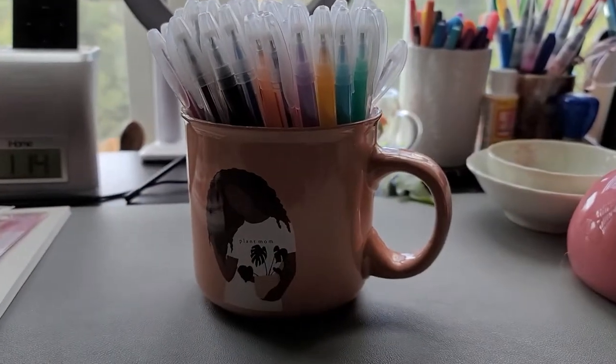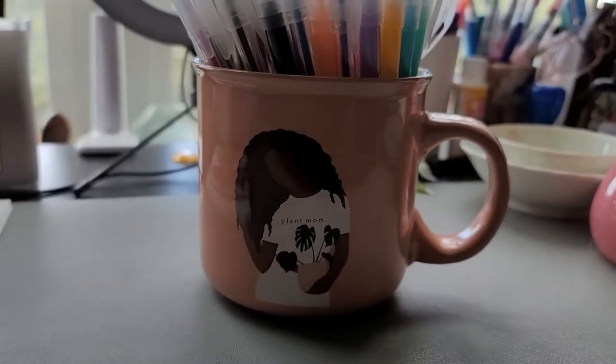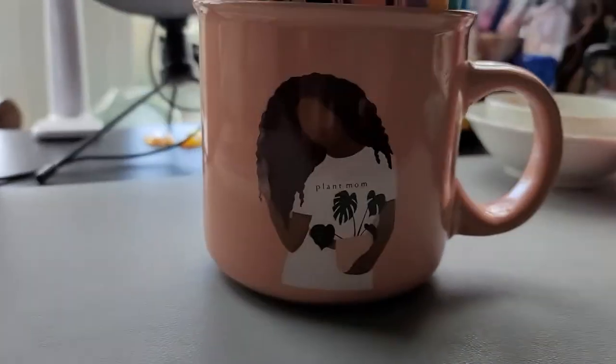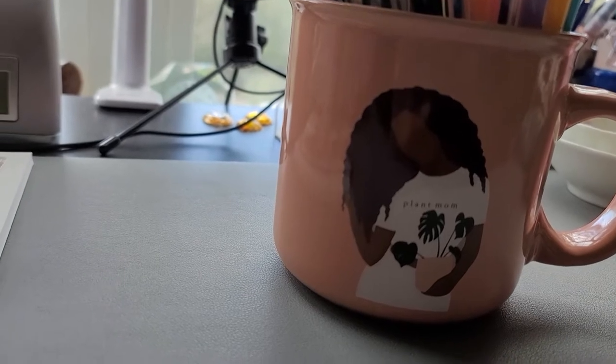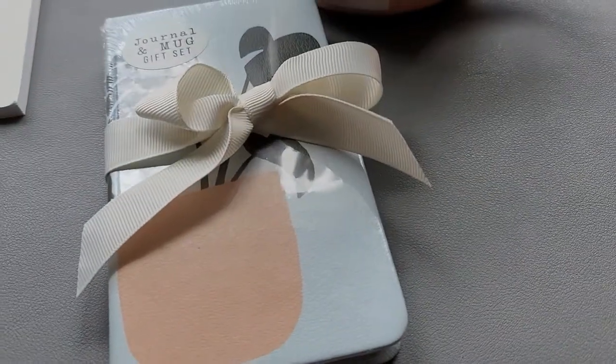Just a quick pop in to say, I didn't buy this mug. My mother actually gave me this little gift set where it was a mug that said Plant Mom and a little journal book. Let's see if I can find it real quick. And this little journal book.